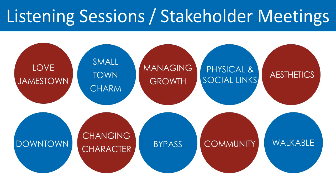Concerns about growth and development, in particular how to effectively manage growth in the community, was a frequent topic raised in the listening sessions. One interesting topic that emerged was the desire for the community to develop both more physical and social links. The railroad was often cited in this case as not just a physical, but also a psychological barrier that limited connections across the community. Other examples included the need to link old and new residents and improve pedestrian connections so that people could easily reach all areas of the town.